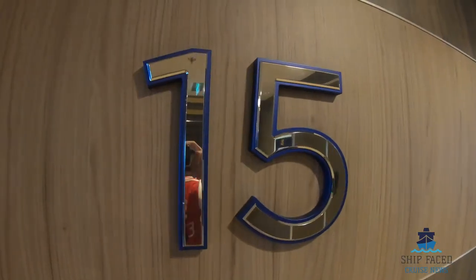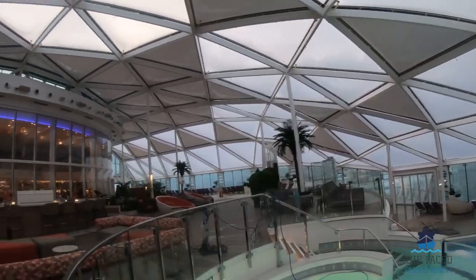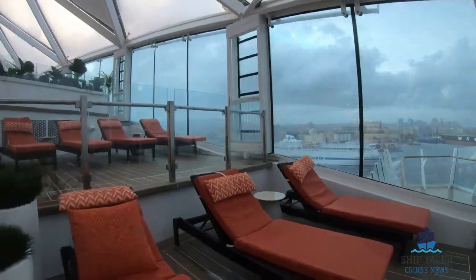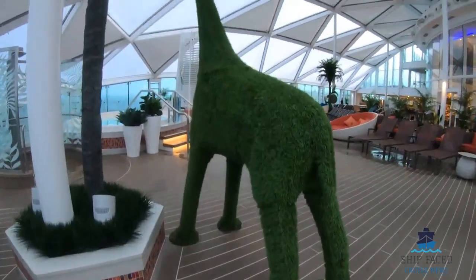Moving up to deck 15, we have the Solarium. The Solarium was located at the front of the ship and was the first enclosed Solarium on the Oasis class ship. They had a bar in there that got busy during the day. They had loads of sunbeds all over the place, and this was a great area to get a front view of the ship. They also had an elephant and a giraffe in there, because why not?